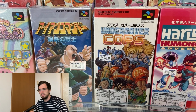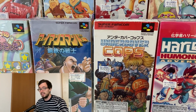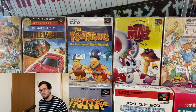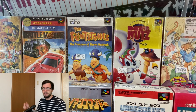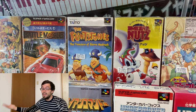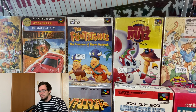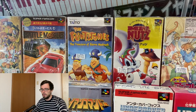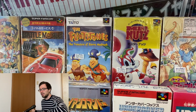Moving on. Oh, also the interesting thing about Iron Commando is it actually got a re-release recently as a full cartridge that you can buy new for I think like $70 in its modern form. So if you want an actual physical cartridge of Iron Commando, you can buy that re-release, and that's also an option. What else do we have? So we got Mr. Nuts on the right, $700. Never actually seen this game. Then we got the Flintstones, The Treasure of Sierra Mad Rock. That is going for $280, the title release. And then we've got Battlemobile going for $300. Don't know anything about these games, so I will move along.